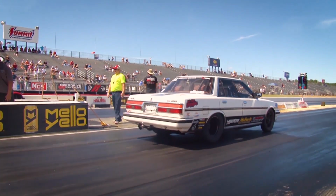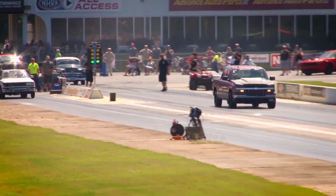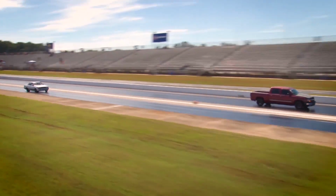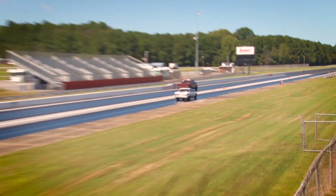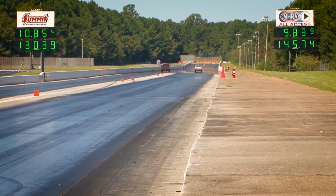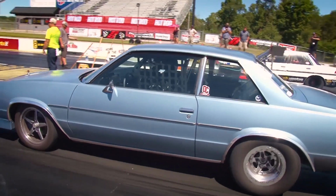Ben Neal in the Cresta, Gary Harris in the left-hand lane in the Silverado. Gonna get out pretty lazy with a 1.860 foot time. 8th mile, 6:47. Quarter mile, 9:83 with a 9 yet again. 145 miles an hour. Ben Neal stage, Dodson bumping in.